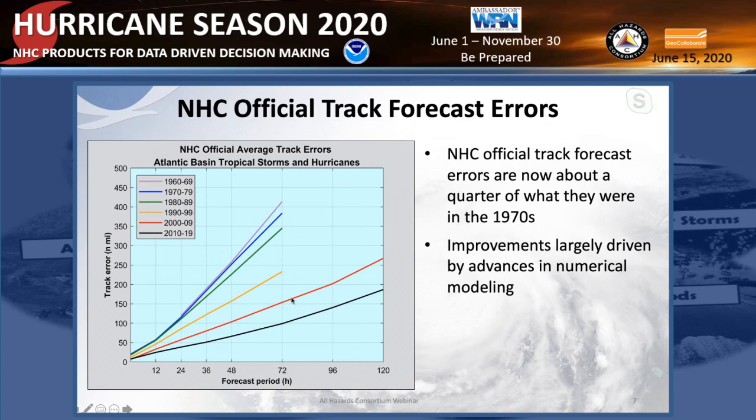You can see now that the average track forecast error, say at 3 days, now is about 100 nautical miles. In the 1970s, it was somewhere around 375 or 380 nautical miles. So there have been tremendous improvements there. And these improvements have largely been driven by advances in numerical modeling. The numerical weather prediction models that forecast weather across the globe do a pretty good job of forecasting the sort of large-scale patterns in the atmosphere.